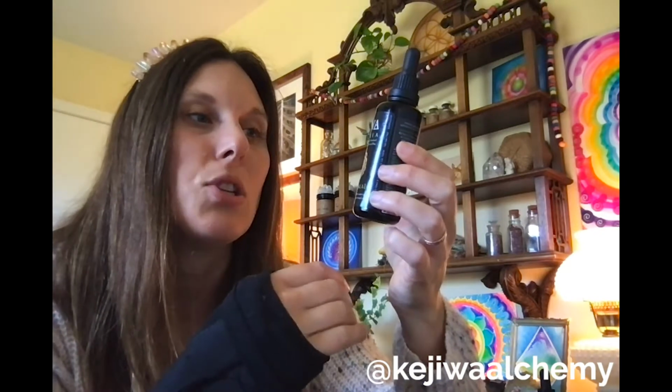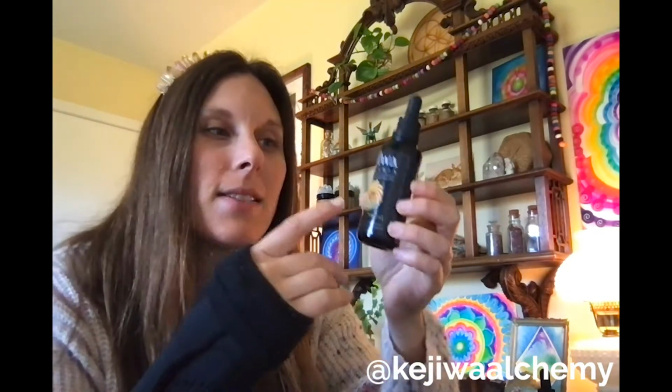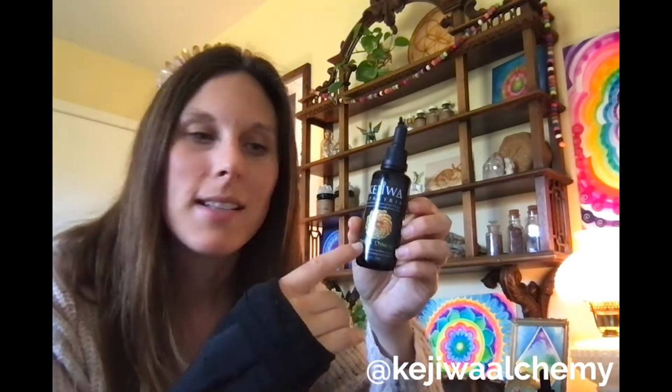So the first two are from a company called Kedua that I worked with for a year. She makes ormus and she makes some other just amazing, beautiful magic medicines and tinctures. So this one is called the Pinyon Pineal. It's the pine needle, twig, resin, and cone made into a tincture with crystallized salts of pine. So it's really cool the process that she does with this.